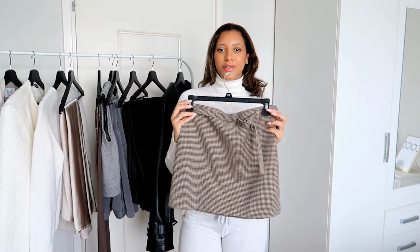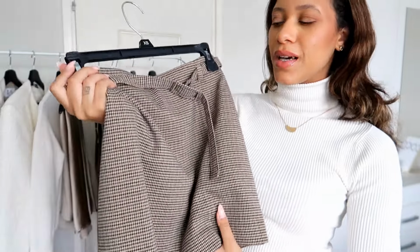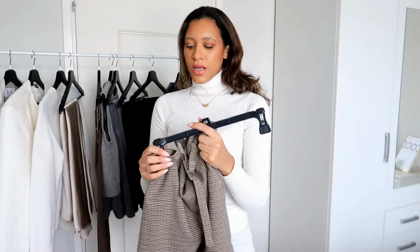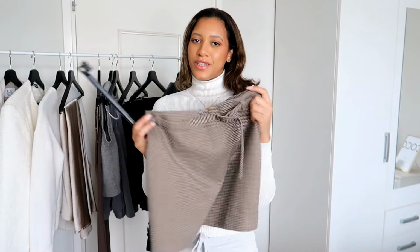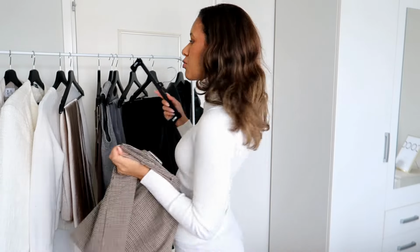So the skirt is from Mango. It looks like this. It's very pretty. It does kind of remind me of a schoolgirl skirt almost. But I love these mini skirts. I think they're super pretty and a little bit preppy style almost. I'm going to pair this outfit together with these sandals from Guess. They are light beige and I think they go so well together with the skirt.